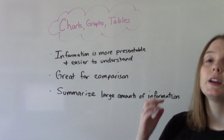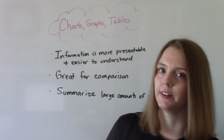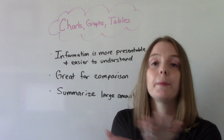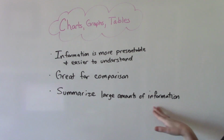It's great if you're doing comparison. So let's say you're doing hyperthyroidism and hypothyroidism. If you put them in a chart next to each other, you're going to be able to see, oh, this is different than this, right? Comparing those two things. And it's also very helpful to summarize large amounts of information.